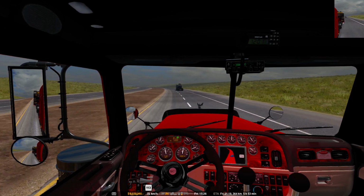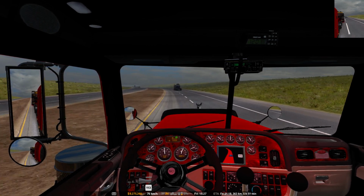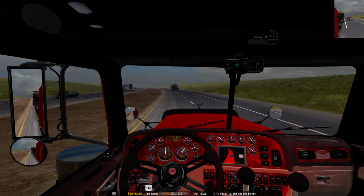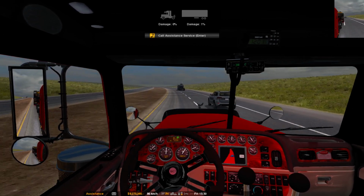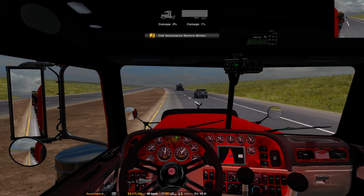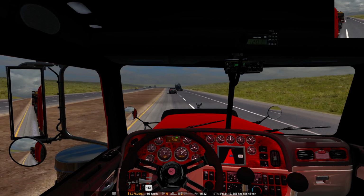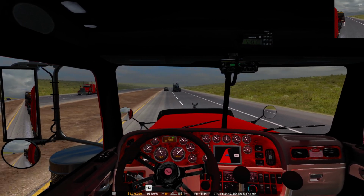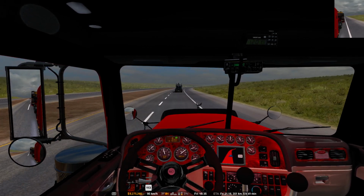I almost want to go back and watch the video now and see what the heck happened there, because that guy was not... That's not cool. Not cool at all. Damaged my load, I'm sure. Let's see what the damage is like here. Oh, wow. Actually, it didn't do any damage to me. 1% on the trailer, actually. But still. Let's get in the right lane here so people can pass. Can't believe that guy. Jeez.